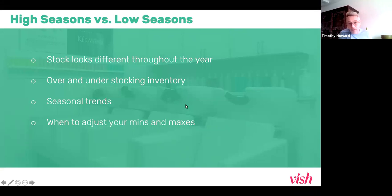You should be doing it regularly. You should be doing it seasonally. You should be looking at what's coming in and keeping your hair color inventory at a minimum. There's only so much you need to stock of certain products, and that will change throughout the year. So technology like Vish is able to give you the insight so you can look at your inventory more accurately throughout the year, quickly and effectively.